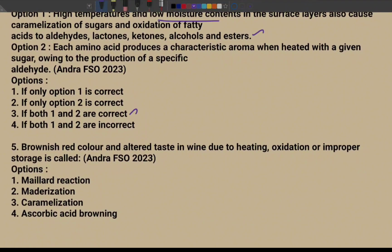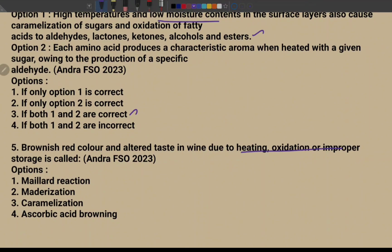Final question. Brownish red color and altered taste in the wine due to heating, oxidation and improper storage is called what? So basically they are asking about browning that happens in wine during heating, and what is the name of that reaction? Maillard reaction, Maillerization, caramelization, and ascorbic browning. We know all of these except the second option.